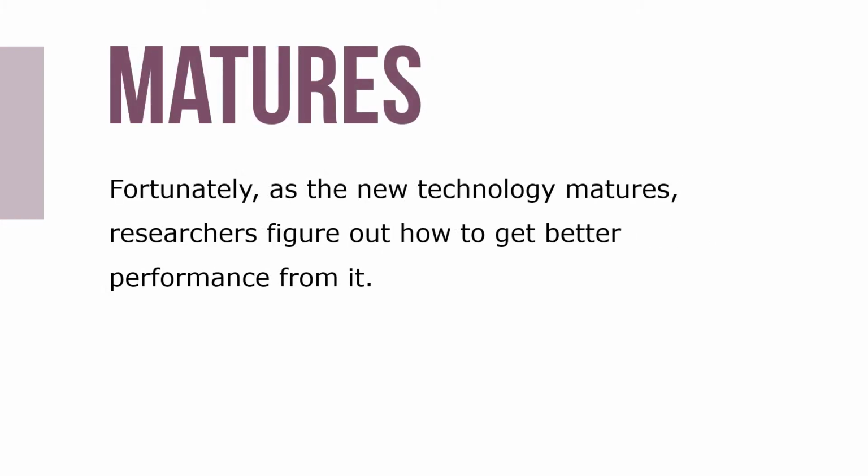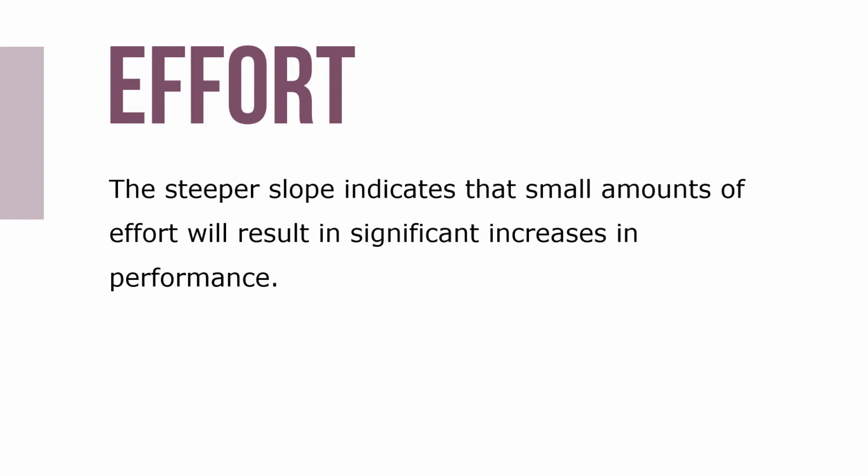Fortunately, as new technology matures, researchers figure out how to get better performance from it. This is represented by point B in the S-curve. The steeper slope indicates that small amounts of effort will result in significant increases to performance.